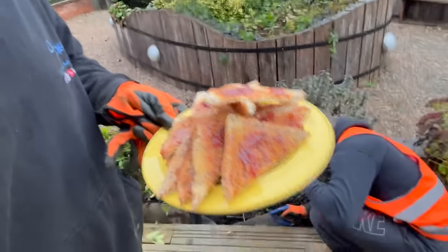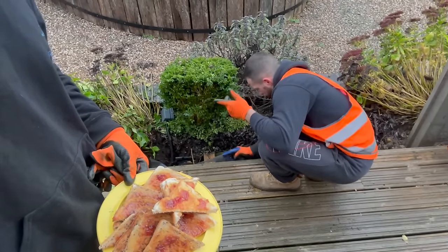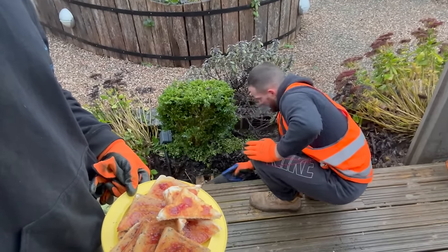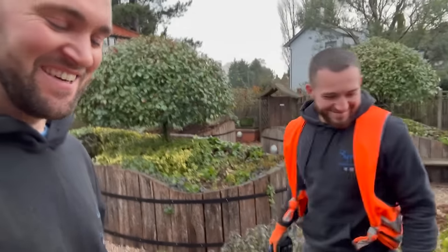Google said it wasn't going to rain. Huh? It's raining. This is a pick-me-up though, guys. Look at this. So, last one, last cut. He's earned some toast. We'll have this toast, keep cutting, and we'll get some bays in.